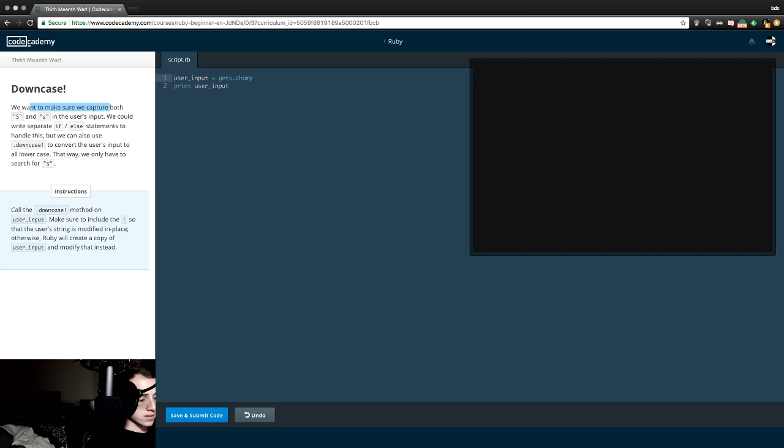All right, downcase. We want to make sure we capture both S and s, capital and lowercase, in the user's input. We could write separate if-else statements to handle this, but we can also use .downcase to convert the user's input to all lowercase. That way, we only have to search for lowercase s. Call the .downcase method on user input. Make sure to include an exclamation point so that the user's string is modified in place. Not sure what we're getting at here with the not thing. Oh, .downcase exclamation. Gotcha.